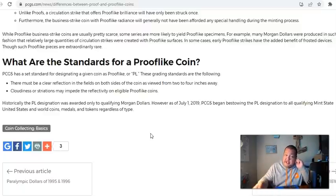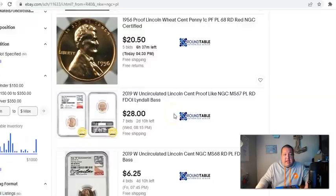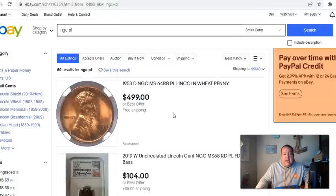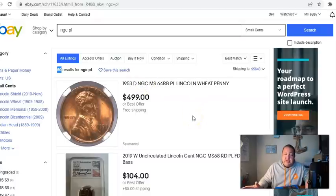All right, let's talk a little bit about coins that are currently out in the marketplace. We're going to focus a little bit more on eBay. Again, NGC's been doing the PL designation for quite some time now. It's a very tough designation to earn on a coin grade. As you can see, there are only 50 examples, and I typed in NGC PL. That seems to be the best keyword search to find any of the PL designated coins on eBay that are currently live.